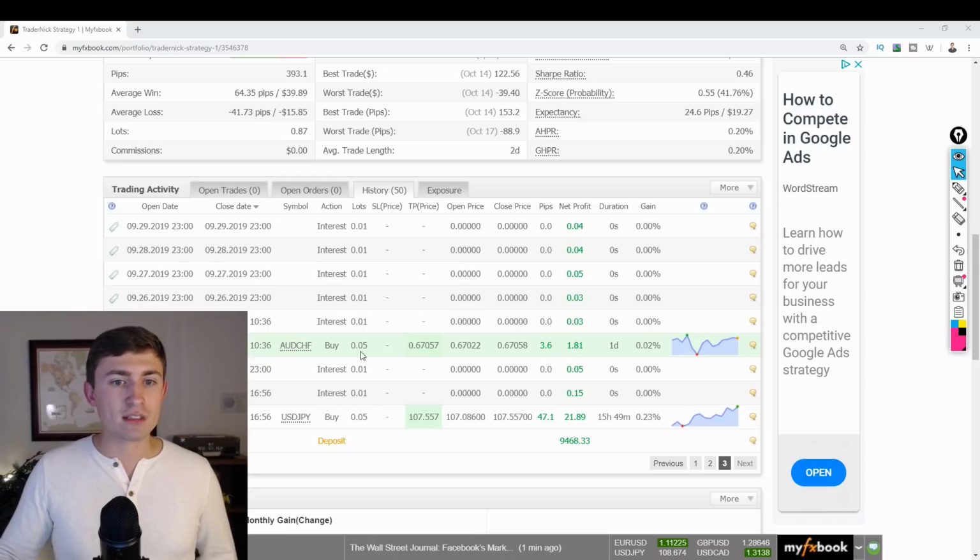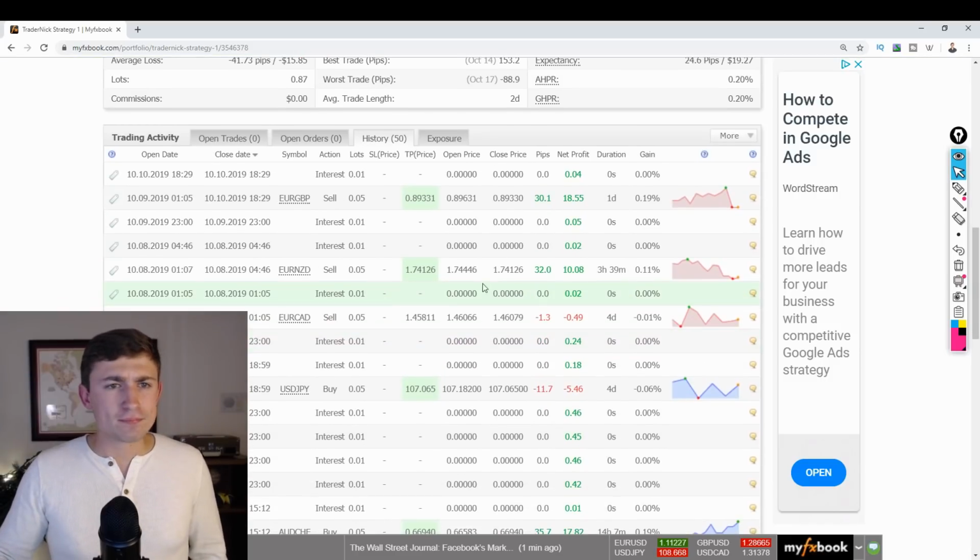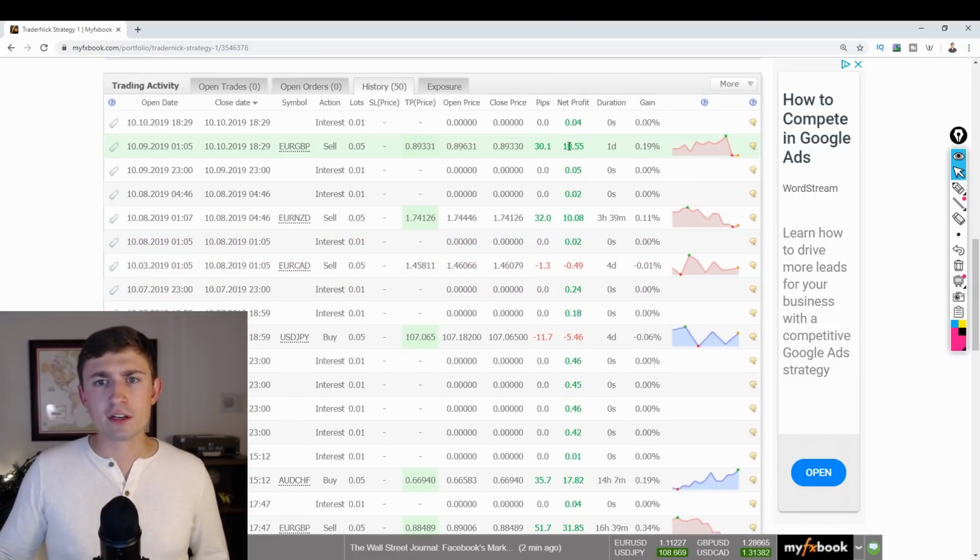You can see we took a nice winner recently on Aussie Swiss. These are the original trades. So US dollar yen, we took a $22 profit. We took $1.80. I think this was just a break even trade. And if we go a little bit further up, you can see that on Euro GBP, we took a nice trade. We took a nice $10 profit on Euro New Zealand.